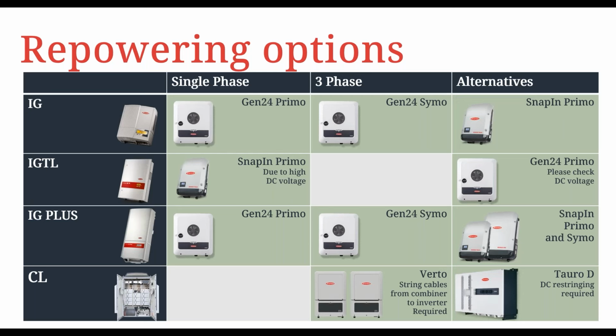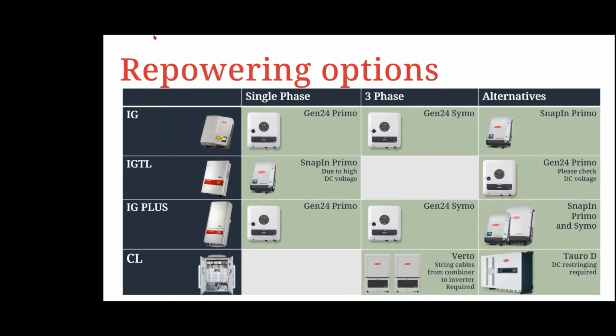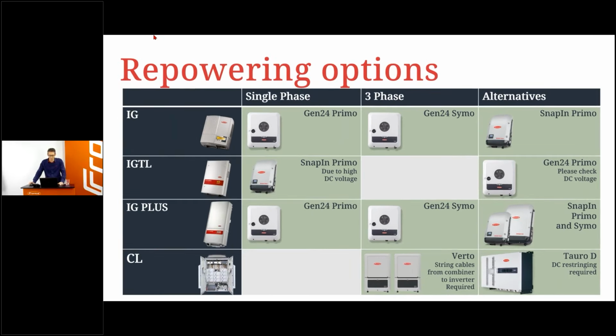Just to highlight that again, with the IGs, we'd recommend changing to a Gen 24. With the IGTLs, because of the higher startup voltage, we'd recommend using a snap-in Primo. IG pluses, again, Gen 24s work well. And the CL, because it's a little bit more complicated, it's only got that single DC input on it, we maybe have to split out at the string combiner box and feed either 2 Verto inverters or 1 Toro device. So if you have any projects where you're looking at repowering, we're very happy to support.